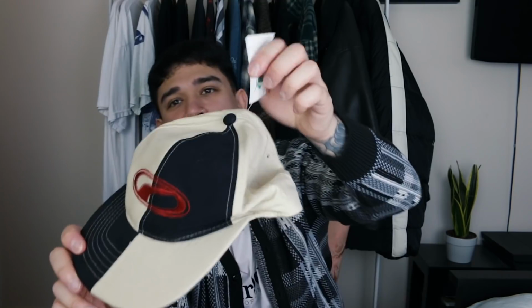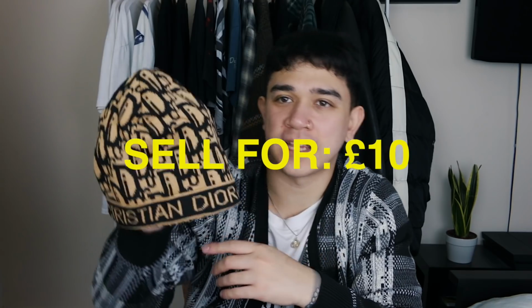A very, very old school vintage Puma snapback. Still with the actual original tag. I like it's got this cream and black split panel on it as well, just to make it extra 90s. Puma actually does have a logo, and there it is. And of course you've got Puma on the back. Everyone thinks I'm saying it weird, but this is actually how you say Puma. Snapback for maximum 2016.